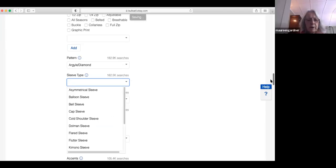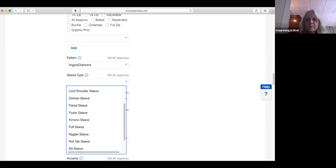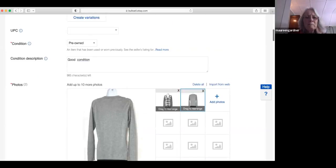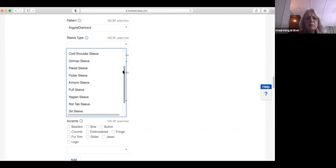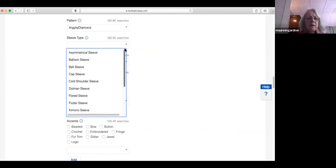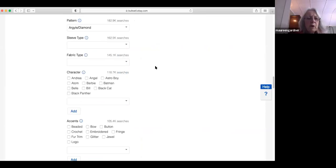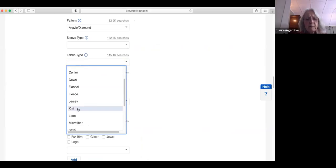I don't think it was a raglan. I forget if it was a raglan or not, but no, it's not. Cold shoulder. Yeah, sometimes it's really not a description. You don't have to fill everything in, quite honestly. People can see from the picture what it is. The fabric type, this is a knit, so scroll down to knit.